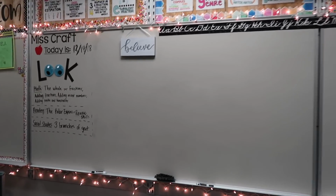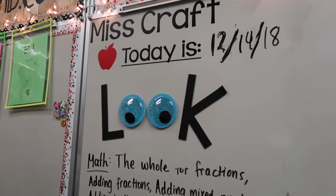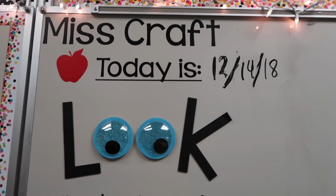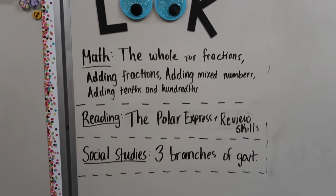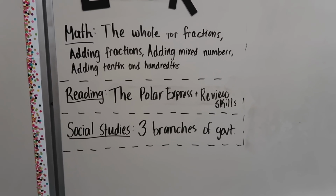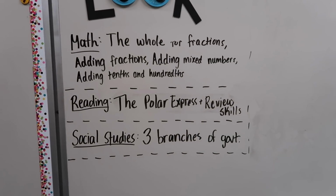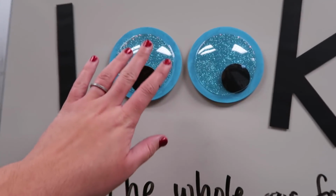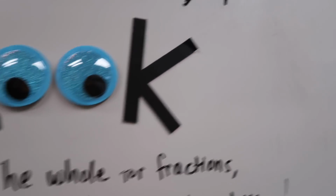And then over here, I've showed you my believe sign before. It's just there for the holidays. This Miss Craft Today is actually vinyl, and I got that from Etsy because I did not have a Cricut when I bought that. I now do. My look board, which again I told you I plan on redoing. Like I said before, my classroom is nowhere near Pinterest perfect. I really don't even love it that much right now. Got the eyeballs from Michaels, and the L and the K are made with my Cricut.